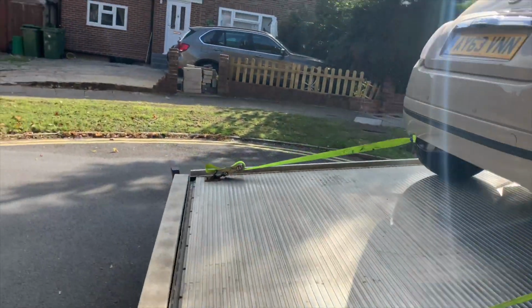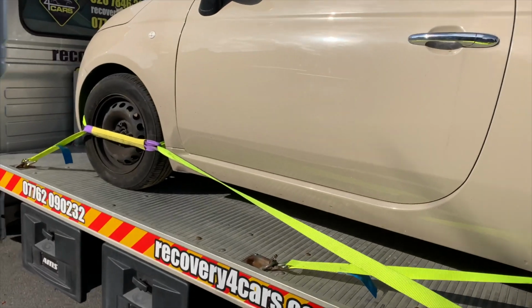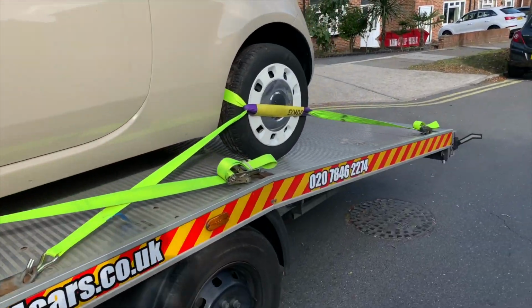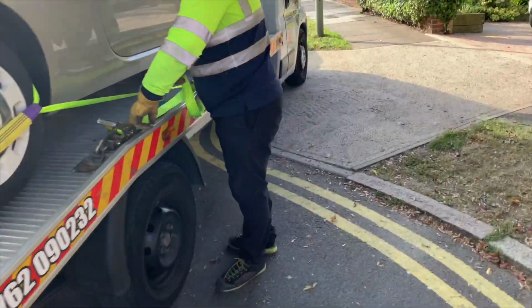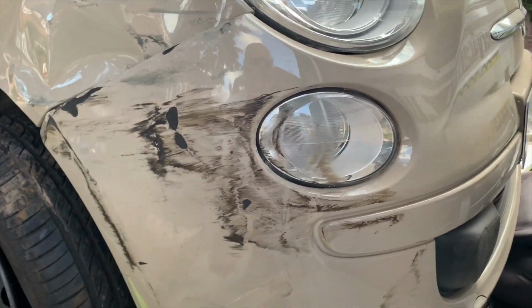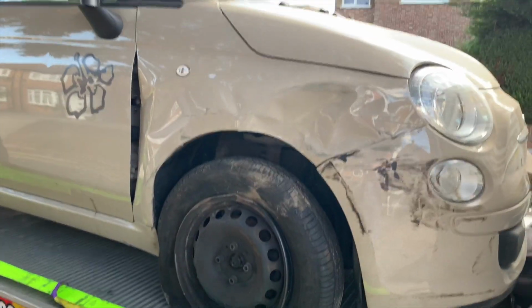Let's have a quick walk round. All good this side. Tiny little dent there, just for a change. We'll have a proper walk around once we get it down the driveway, but this is it. 63 plate, colour therapy. And the only damage really is this. We'll have a good look at that suspension arm and what have you once we get it. Bumper will repair quite easily. Just the wing needs replacing really, apart from the suspension. Sounds good.